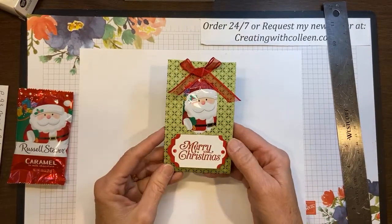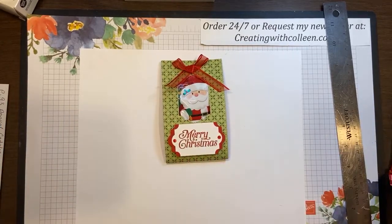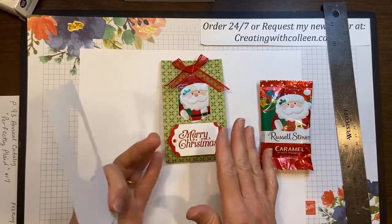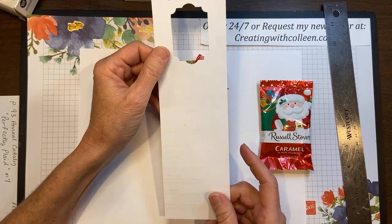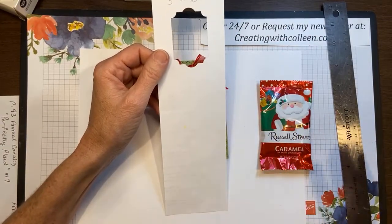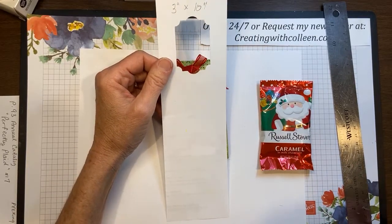Lots of it. It's just what we do as stampers. So what you're going to need, let me tell you too how I figured my pattern on this. Don't ever go straight to your designer paper. Just take a piece of copy paper, and that's where you do your punching, your measurements. If you mess it up or you have to change it, it really is just copy paper.